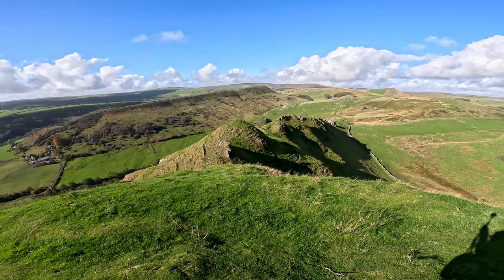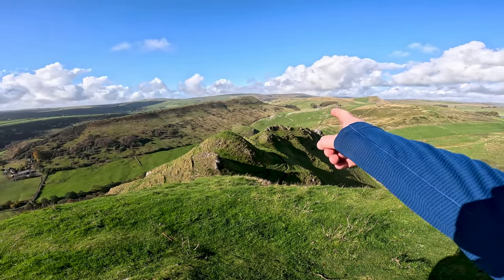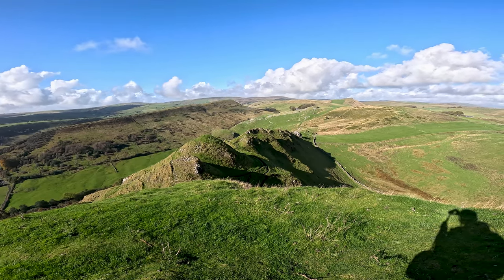And he seems to have healed up a bit now. We're going to wind our way down this path. You can see it winding its way through there, and you just drop down to the bottom. So we'll crack on down there and then stop somewhere for lunch, I think.